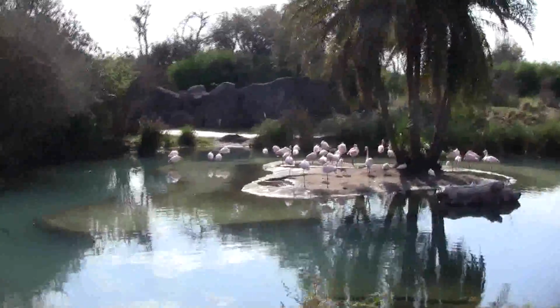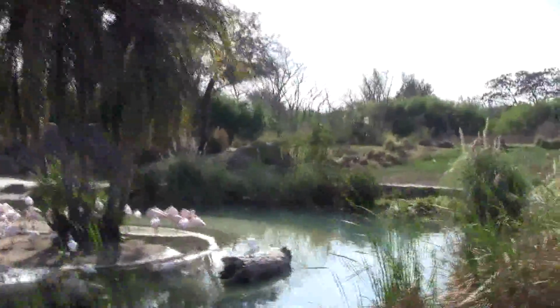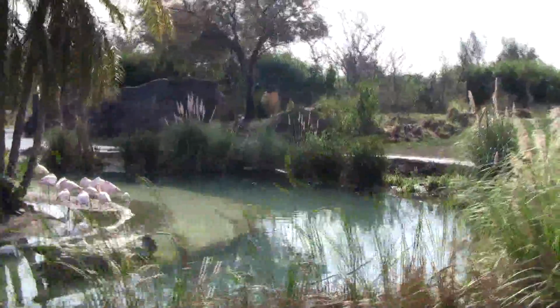The flock of birds that you see here on the left are the greater flamingos. They get their pink color from the keratin out of the shrimp that they eat. The baby flamingos hatch from the egg. Their color is gray.